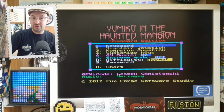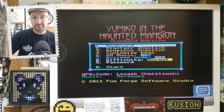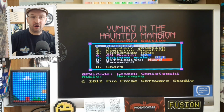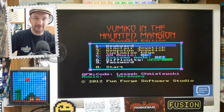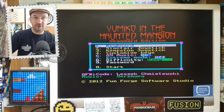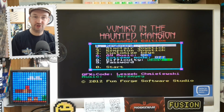So we're going to be in a haunted mansion. Very creepy, scary type game. You've got plenty of selections there. In fact, the difficulty level is not hard enough, so I'm going to make it really easy. Extended mode, extreme mode is off. That's good. For certain reasons, extended. AY music on. So you've got keyboard, Kempston. I think we'll go for the Kempston. Why not? I can hold the joystick on this one.